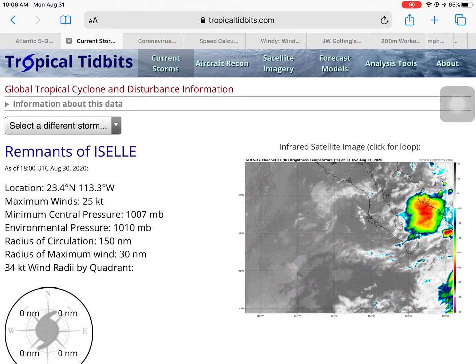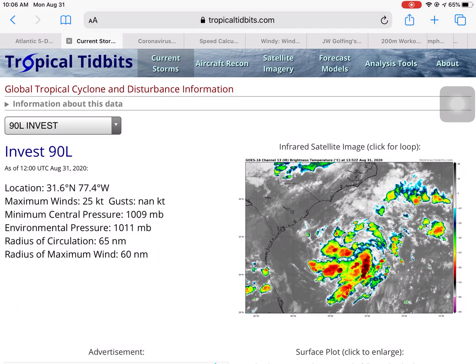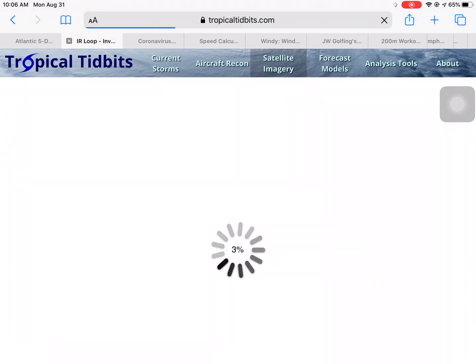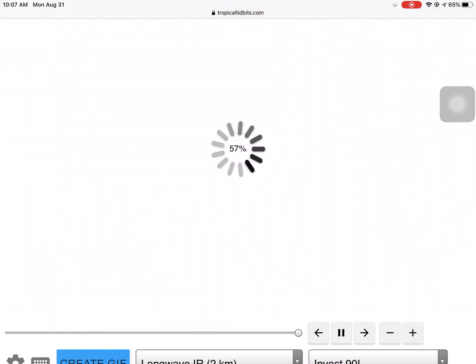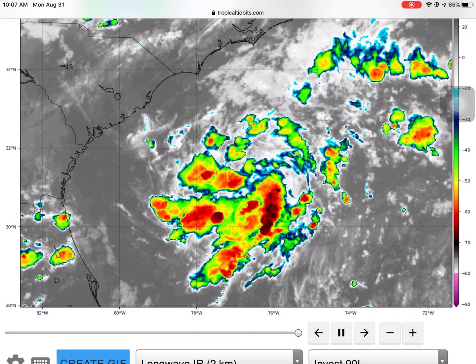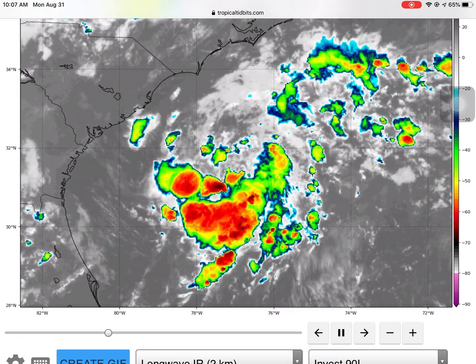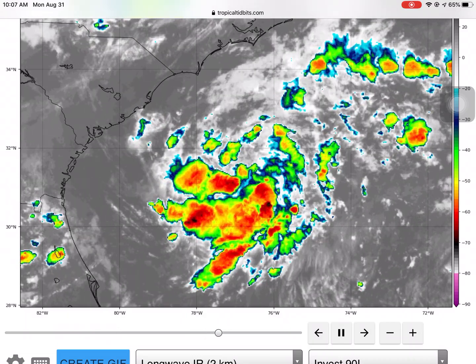But yeah, let's take a look at the 90L Invest. Right now, it is trying to get back together. It is more organized right now. Take a look at the satellite imagery. Okay, it's loading. Okay, so this is the satellite imagery right now. It is organized right now. There is some red, and I can see some black cloud tops, which is the highest cloud top I've seen in that Invest. So it is getting organized.